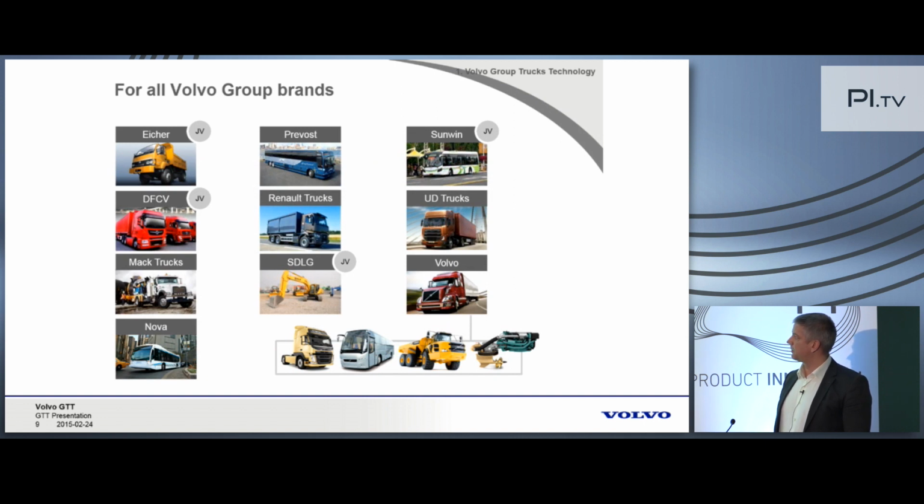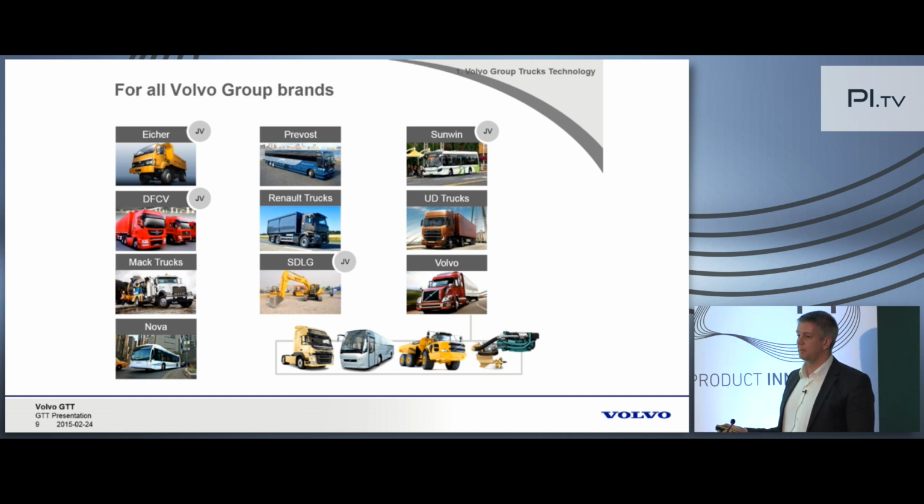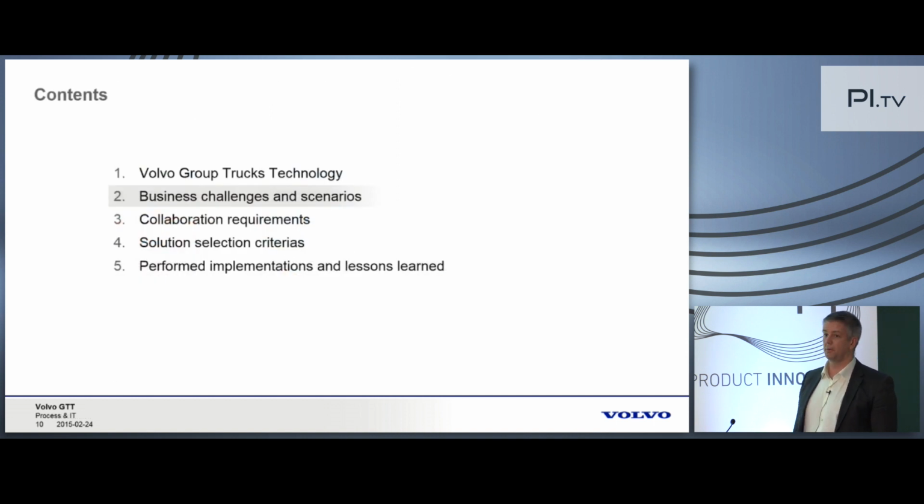These are the main Volvo Group brands. Of course, Volvo, where we have trucks, buses, construction equipment, and marine applications. Other truck brands is Eicher Trucks, which is performed through a joint venture. Dongfeng Commercial Vehicles, which is the subject of the rest of the presentation, because the setup of that one has been the driver for what I present and what we have done lately. We have Mack Trucks and UD Trucks and Renault Trucks. And on the buses side, we have Nova Bus, Prevost, and Sunwind as the additional brands, and for construction equipment, SDLG. Okay? That's it. Volvo Group Trucks technology.